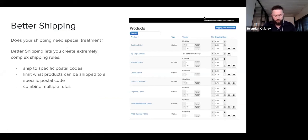Better Shipping. So this app here is super interesting. The Shopify shipping that's built in is quite sophisticated. The challenge is that shipping is just a complex situation, regardless of who and what you're doing. So there's a number of apps out there that enhance the shipping options for Shopify. One of them is Better Shipping.